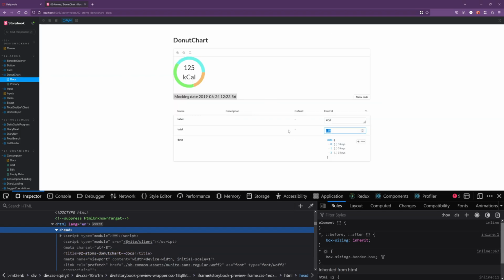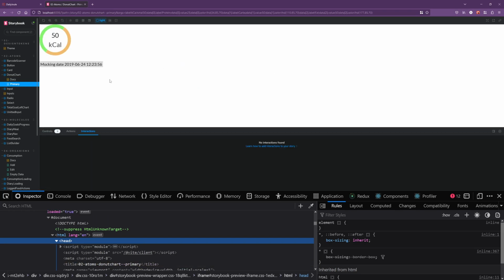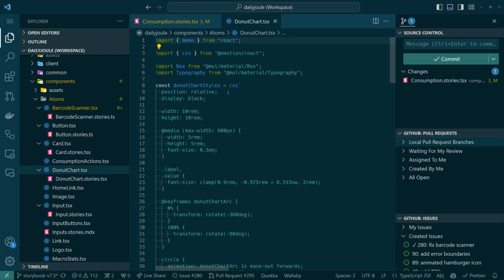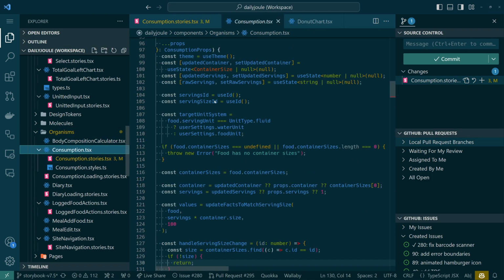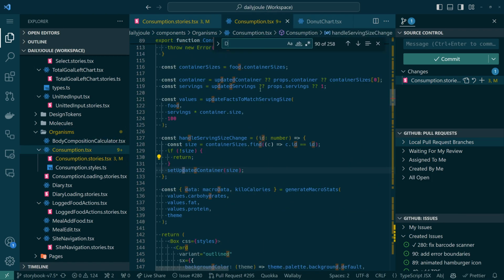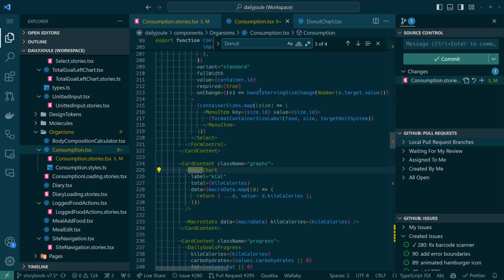So we can see here, if we put in the right number, it says the right number. That suggests that maybe something that we're doing where we're passing the data in is causing a problem. Maybe. Is the donut chart here? Yeah, so kilocalories.